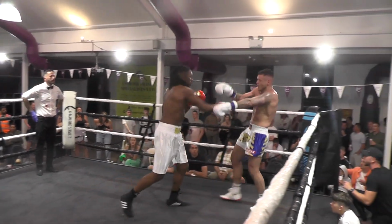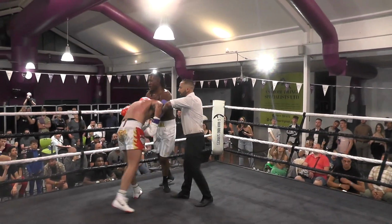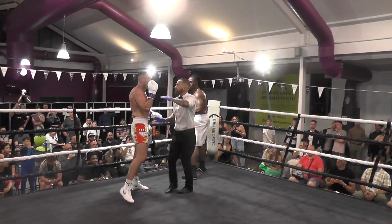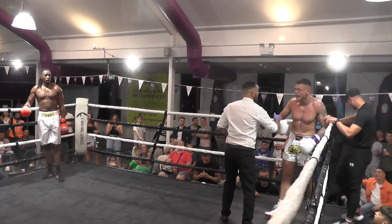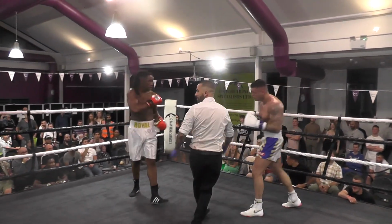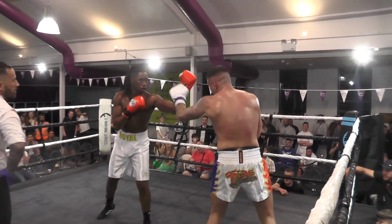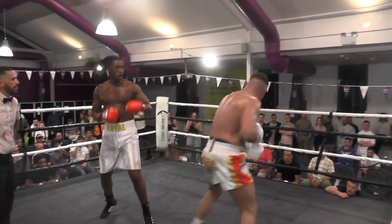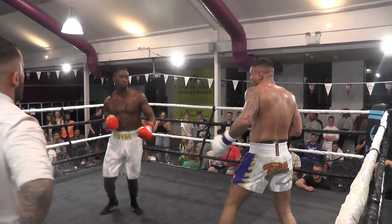Perkins steps in, doubles up the left, looks for the straight right. Kuzmins pushes into him. Faisal the referee breaks them. Gum shield needed for Kuzmins. Little smile there as he gets the gum shield in. Comes straight back. That Perkins pushes him away. Looks for the right over the top. Looks for it again. Snappier work from the challenger in the red corner.